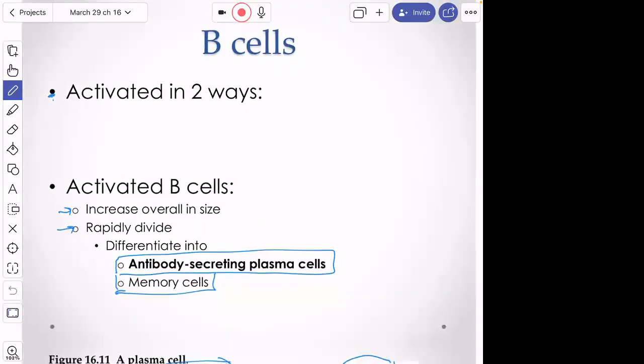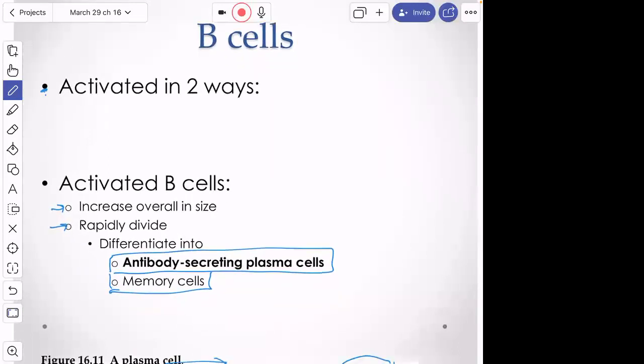Okay, so we're going to come back to how B cells are activated. I'm just going to lay the groundwork here. But B cells can be activated to differentiate into plasma cells two ways. Sometimes that is dependent on T helper cells. That's why I don't want to talk about it yet, because we haven't talked about T cells yet. We're mostly talking about B cells to start out with here. And that is the most common way that B cells are activated.